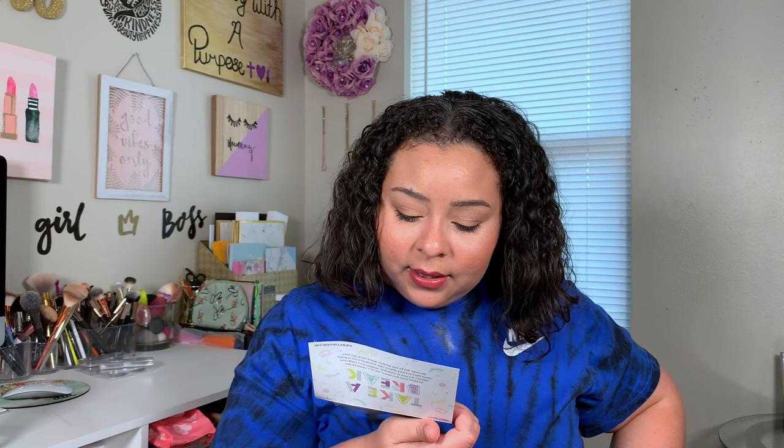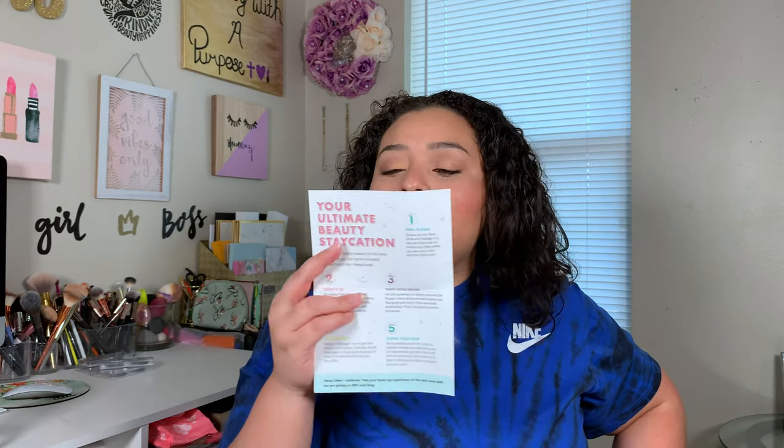Just to give you some information on the Glam Bag Plus, it says your ultimate beauty staycation. No round trip tickets needed for full body bliss. We've got tips to transport yourself to high places. So it's pretty please, drink it in, make some moves, go skin deep, aloha your hair. So just five little tips for a self-care night. I might actually keep this and do a little pamper night for myself. So yeah, that is everything I got in my Ipsy.